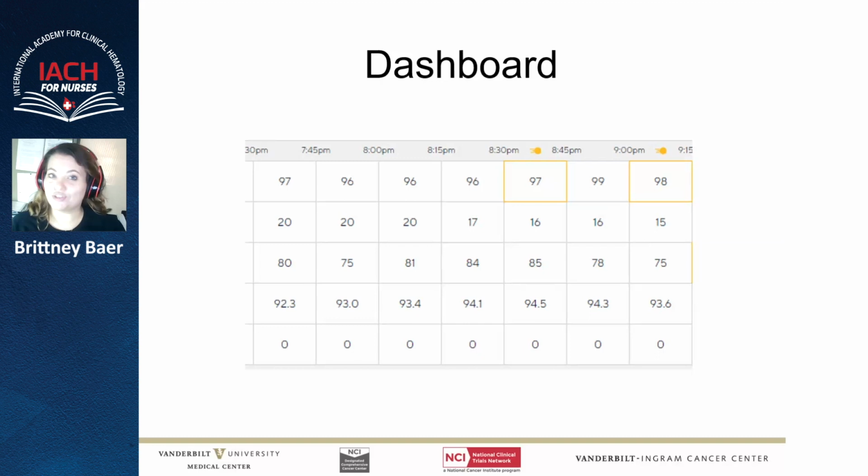So we also give the patients an oral thermometer. So we know if the skin temperature is going up, we can call them and tell them to take an oral temp because core temp is always higher than skin temp. So that's one limitation of the skin temperature model, but it's shown to be very effective regardless.